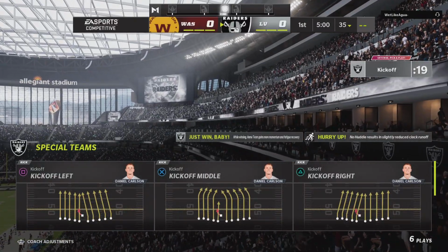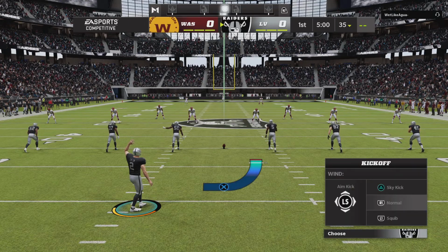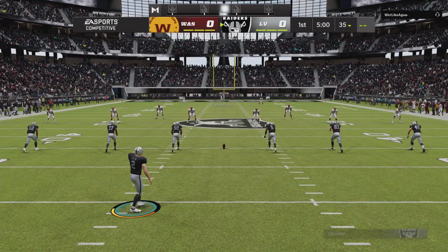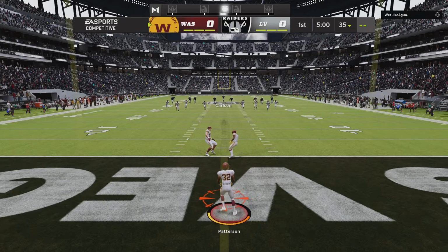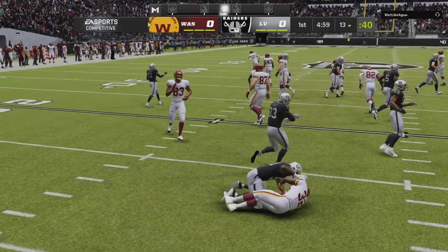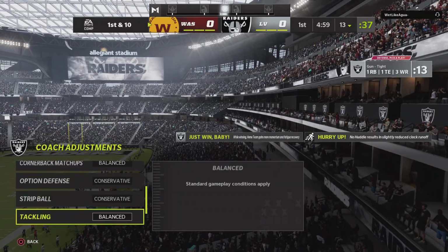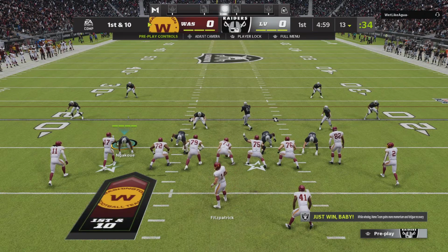Silver and black. They are fired up as their Raiders get set to face off with the Washington football team. And off we go from Las Vegas. Patterson going to bring this out of the end zone, and he's only going to make it to the 13-yard line and no further. From the 13 now, they work on 1st and 10.